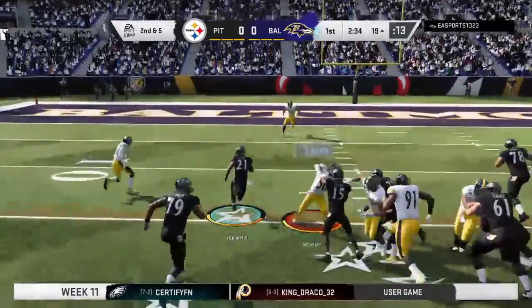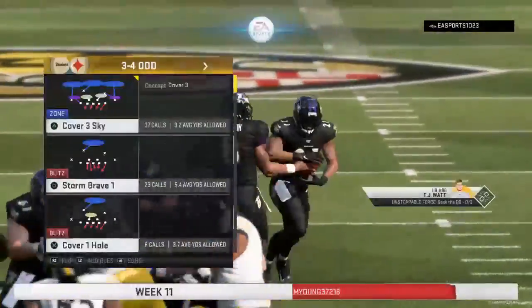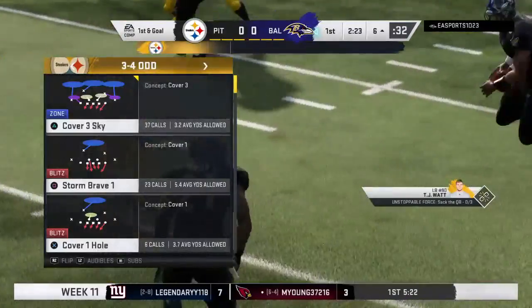On 2nd down now, it's Ingram. And they work this near the 5. He'll be stopped at the 6. The pickup goes for 13 and sets him up 1st and goal. And there we see an early burst that makes him one of the leading rushers in the league.